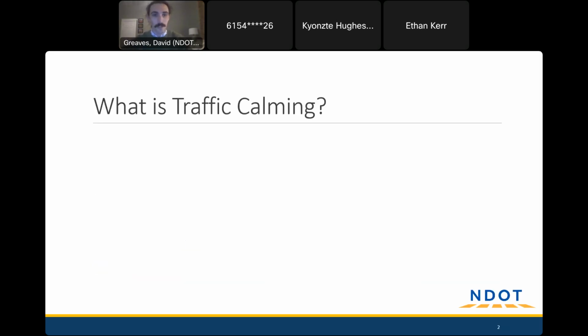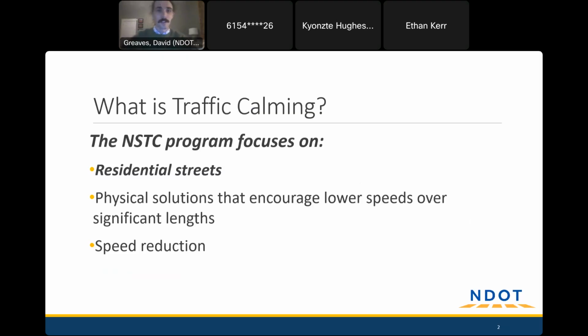We're going to start the meeting with an overview of the traffic calming program in general before we move on to some of the tools in our toolbox, and then ultimately the design itself and some next steps and process conversations. So to answer the question, what is traffic calming?